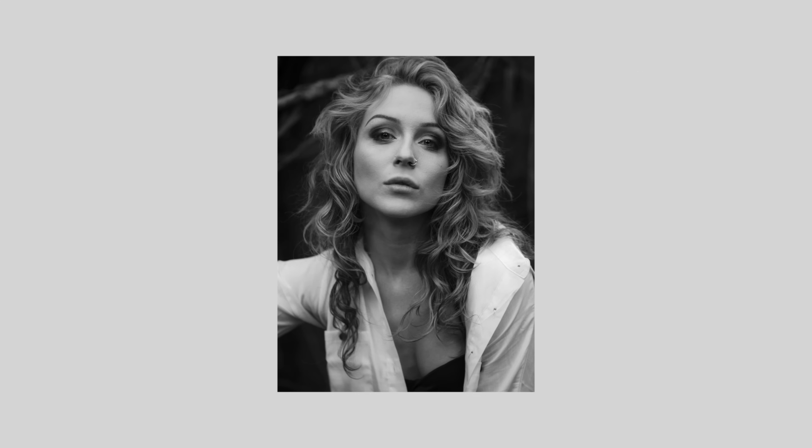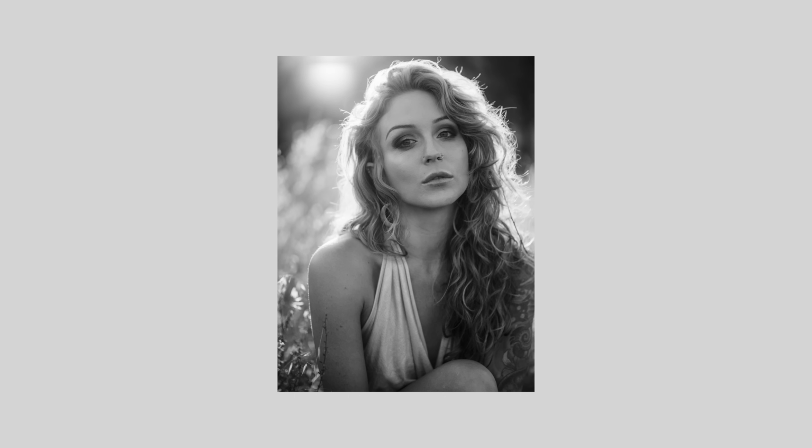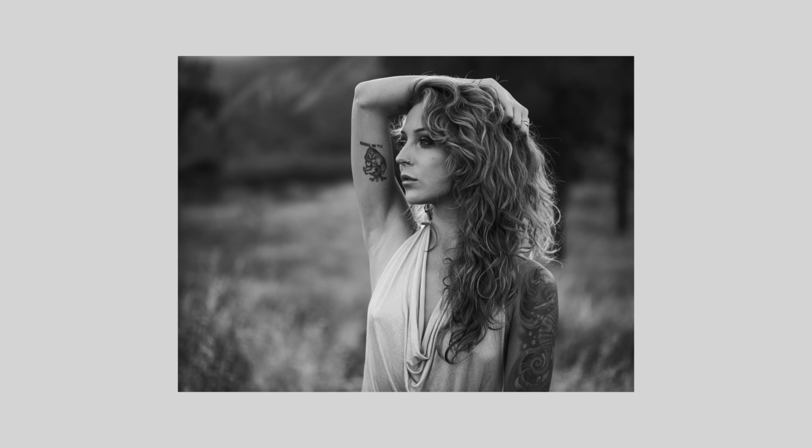Oh, here's Corey Alice Black, my friend Corey. Shot her with the G9 II out in the woods and with the Noct, the 42.5. This is one of my favorite shoots ever. I'll link the video to this shoot down below as well. Love this shoot and these photos.